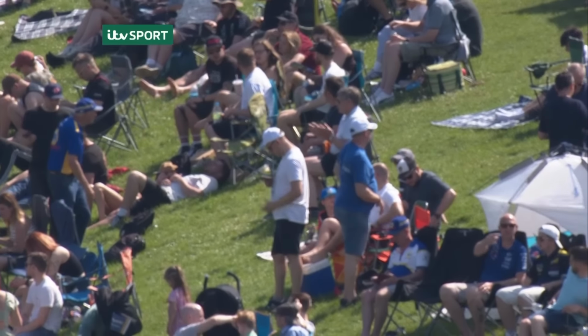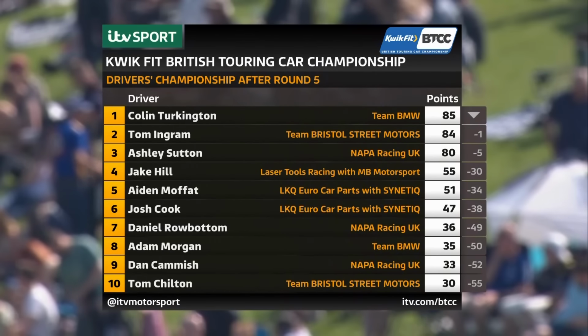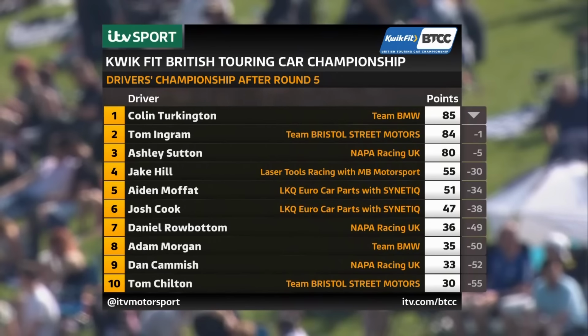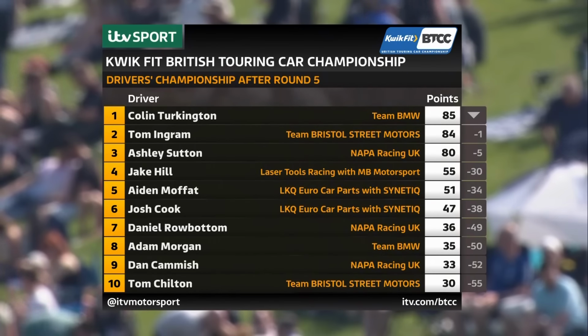Now, as far as the championship is concerned, Colin Turkington a point ahead of Tom Ingram now, with Ash Sutton a further 4 behind. Then it's Jake Hill. Aidan Moffat's now 5th ahead of Josh Cook. Dan Rowbottom 7th with Adam Morgan, Dan Camish, and Tom Chilton rounding out the top 10.